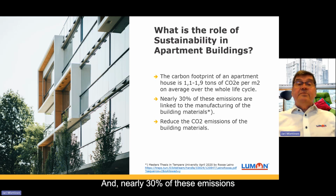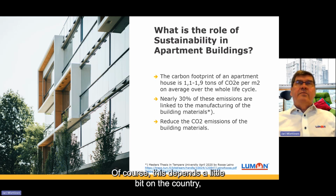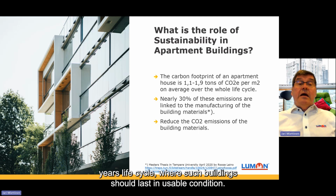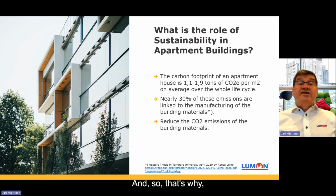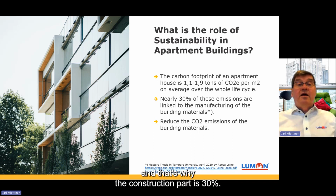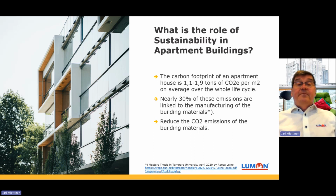And nearly 30% of these emissions are linked to the manufacturing of building material. So, okay, it's not 100% because, of course, we are talking about 50 to 100 years of life cycle. Officially, today, depending a little bit on the EU country, it's 50 years, but more and more we are talking about 100 years of life cycle that such buildings should last in usable condition. And so over that period of time, there's a lot of energy consumption for cooling and heating, and that's why the construction part is 30%, which is giving another interesting thing to this equation.